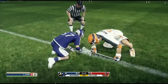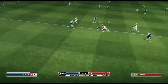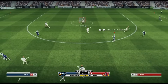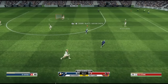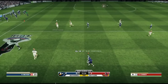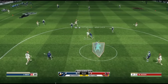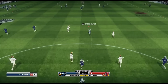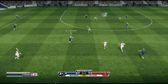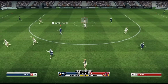Play resumes. We're underway again here. And it's turned over. Slings it. And saved. Oh, opens up and shoots. Allison catches that one as easy as you like with the chance now. Jumps, takes a shot on the dive.